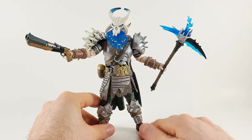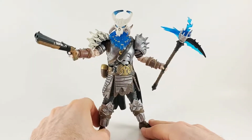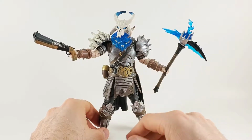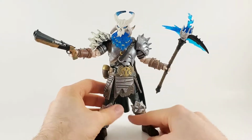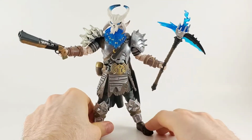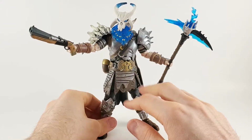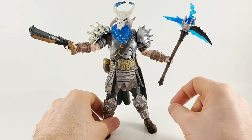For me, I'll probably include this on my Power Rangers shelf, one of them. He looks the part, he looks awesome. The Viking armor, great. The skull, great. Translucent blue, great. Articulation, not so great. So for this, I'm going to give it a 4.5 out of 5. I really, really like it. I like so much about it, but it's just missing a little bit of articulation.